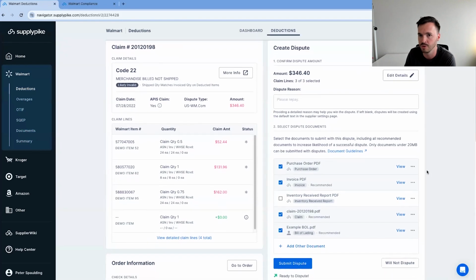So we can really check all of Walmart's work, right? A lot of suppliers will just write off shortages as a loss, assuming that it's either all valid or that they don't have the time or the resources to go through and check all of Walmart's work. But that's a super important part of the process for any supplier to be able to stay competitive in Walmart, to be able to keep track of all those things too.